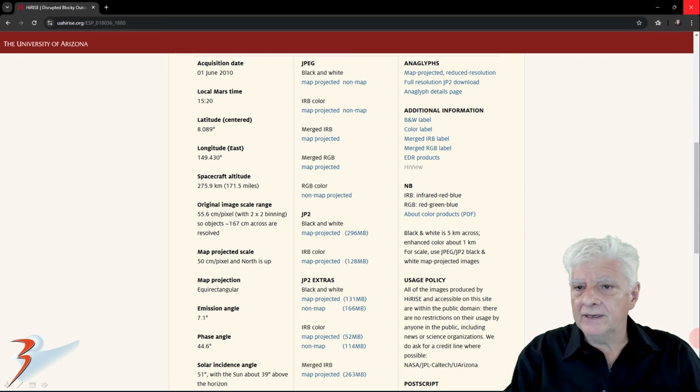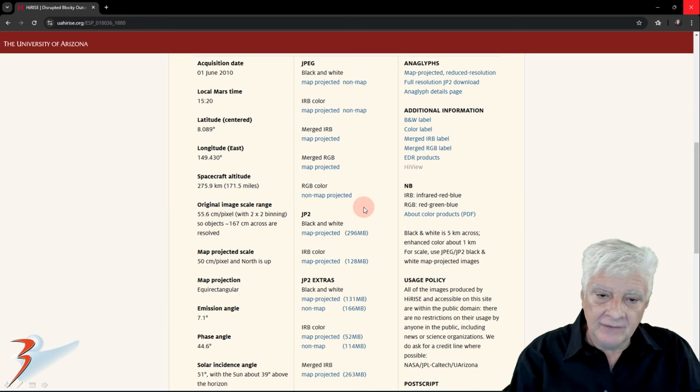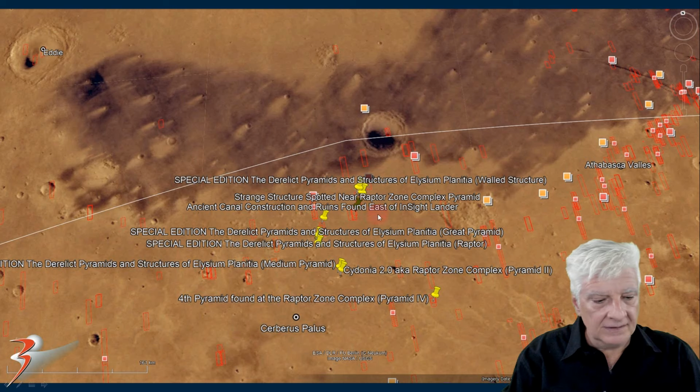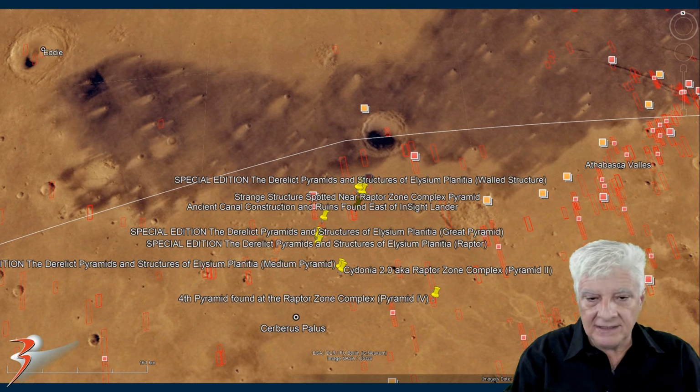Disrupted blocky outcrop in Cerberus Palace, acquired on the 1st of June 2010 at a resolution of 55.6 centimeters per pixel. And I'll be showing you a crop from this JP2 black and white map projected file. And there's a look at the terrain in the low-res black and white, and the anomaly is located right there. So we're at 8 degrees 10 minutes north, 149 degrees 25 minutes east, close to the pyramid.